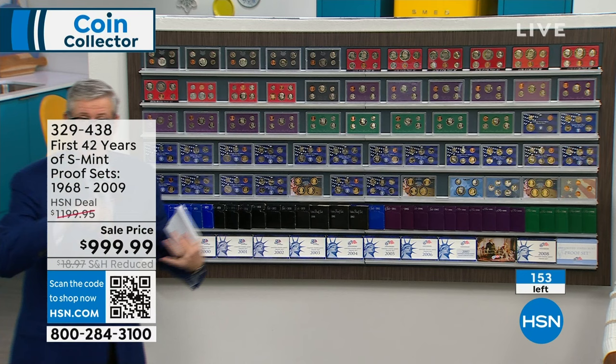Wow. Basically a dollar a set. So you get it home for $1 a set. Oh my gosh. With VIP financing, you get it home for $1 a set, pretty much. That's how you shop like a dealer. You get it home for less than face value. The face value is more than that. And then you have a 30-day money-back guarantee. 42 years. Isn't that great? Of the proof sets from 1968 to 2009. It's the first 42 years from the San Francisco Mint. Yes. This is the very first year from the San Francisco Mint through the 42 years.